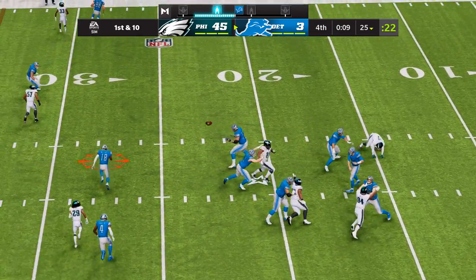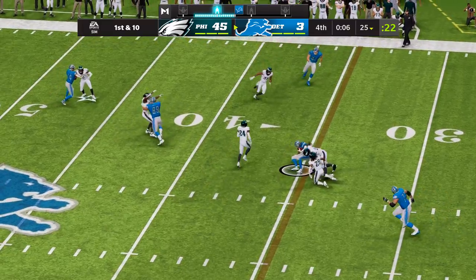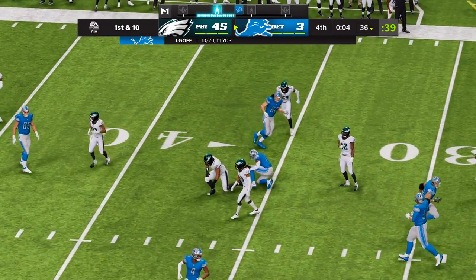Now Goff on first down. He's got it to Williams. And they're able to get this one across the 35.